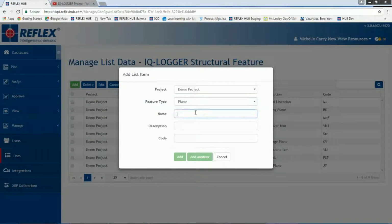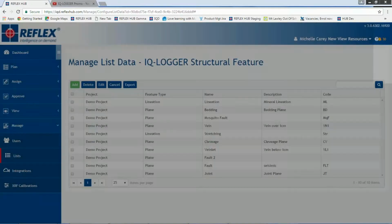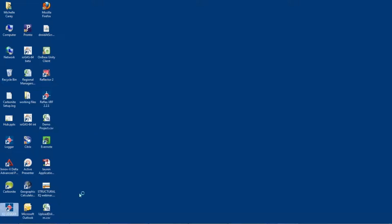I need to tell it it's a plane or a line because IQ logger can collect both types of data, and then I can just create a feature type. And you'll see in a moment when I go into IQ logger that that information is synced down to the device. So you can create lists that the IQ logger software can then use. Great. So as I said, the next step in the process then would be for you to go and collect some structural data. So I'm going to open up the software that runs the IQ logger now.